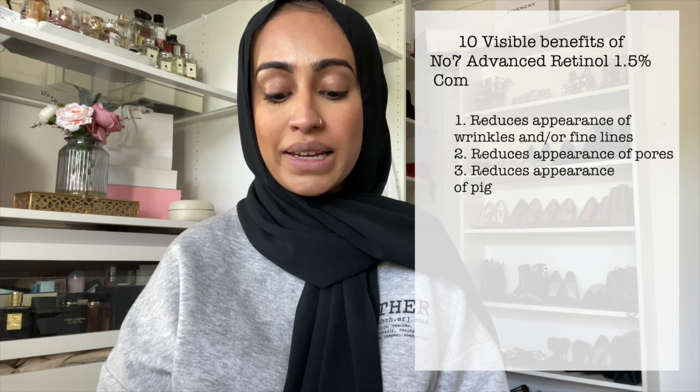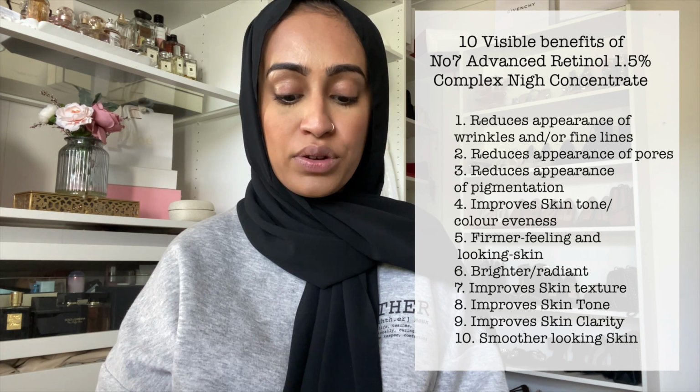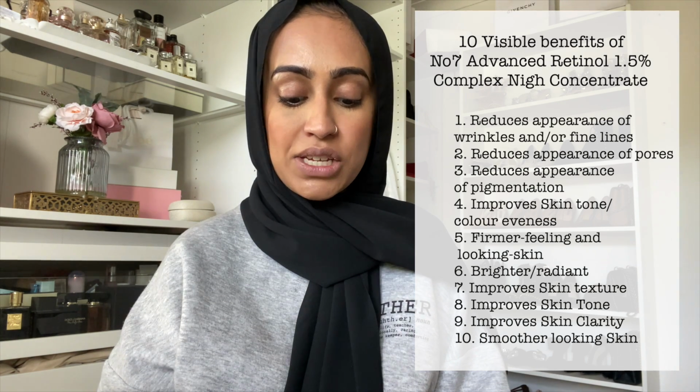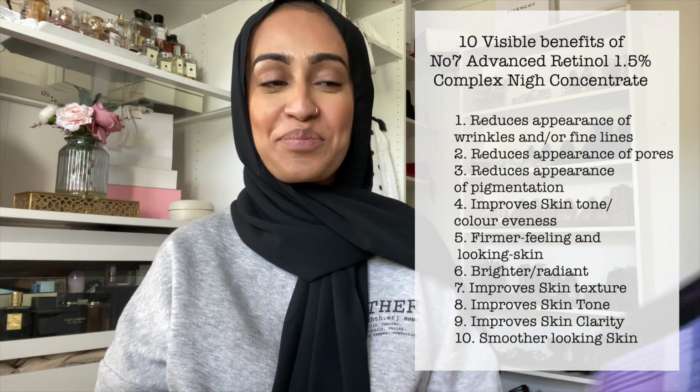There is actually a checklist of visible skin benefits that No.7 say you should be able to see when you use this. You might be able to see some of them, you might be able to see all of them, but I'll just read them out to you. Reduces appearance of wrinkles and or fine lines, reduces appearance of pores, reduces appearance of pigmentation, improves skin tone, color, firmer feeling and looking skin, brighter, radiant. Improves skin texture, improves skin tone, improves skin clarity, smoother looking skin.